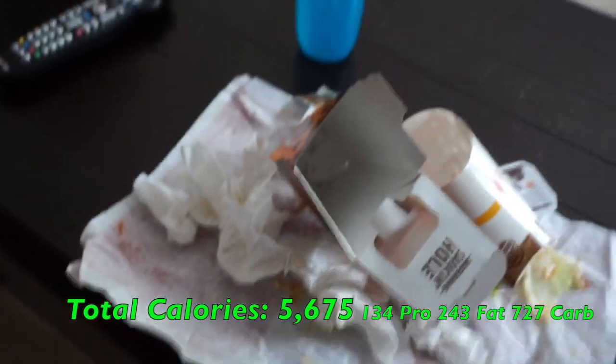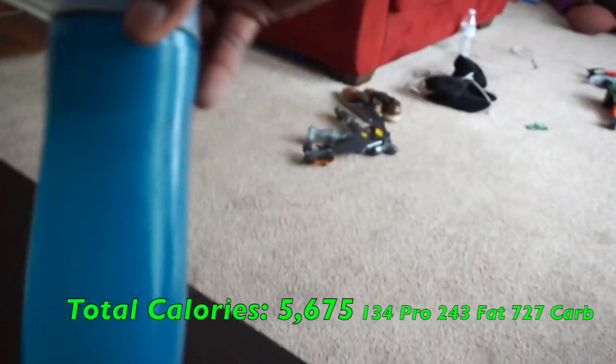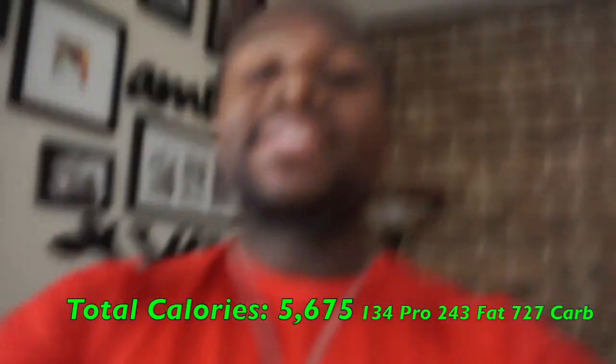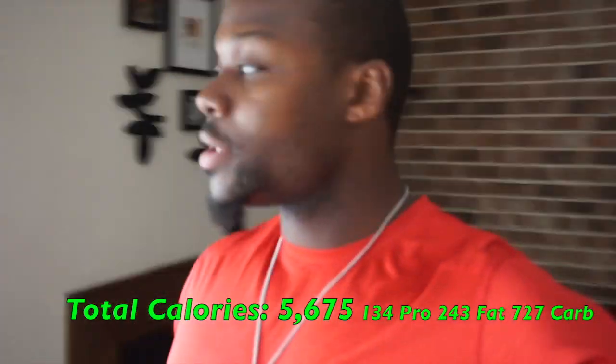Complete. This was just water. And as you see, I only was sipping it. I actually still have a lot left. So, yeah. That's it for right now, man. I'm gonna kick back on the couch.